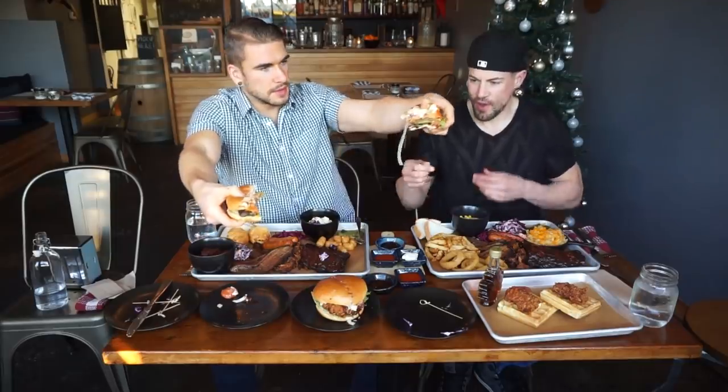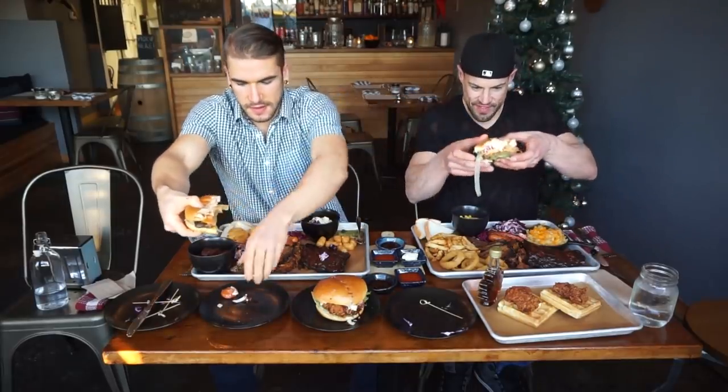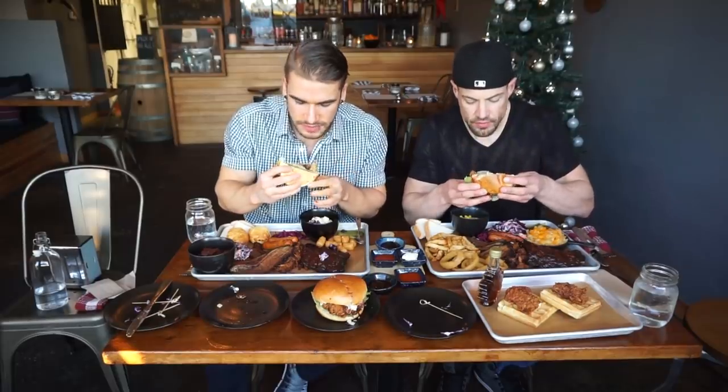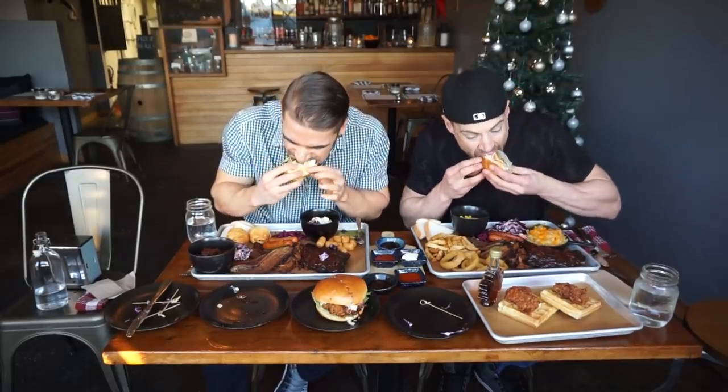Next we got a burger and a fried chicken sandwich. Oh, that is a nice looking burger right there. Nice piece of burger. Got bacon, got smoked cheese, an onion ring. Hey, how can you go wrong? Barbecue sauce, let's give it a go.